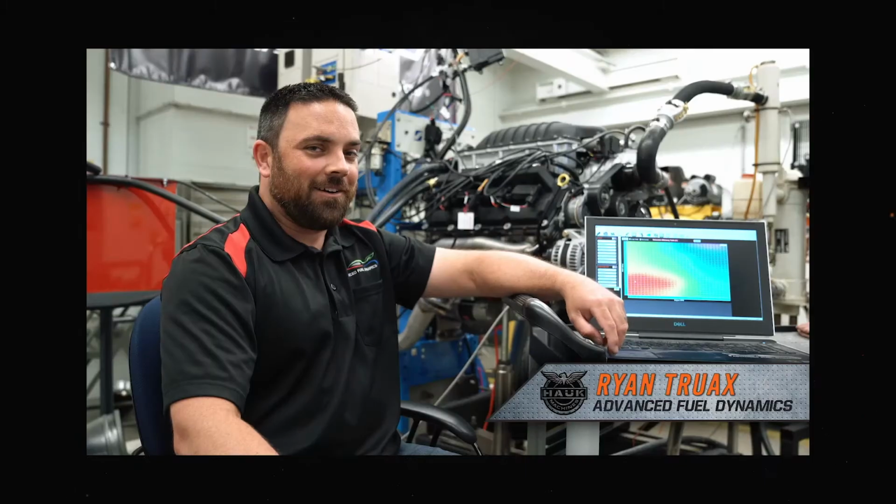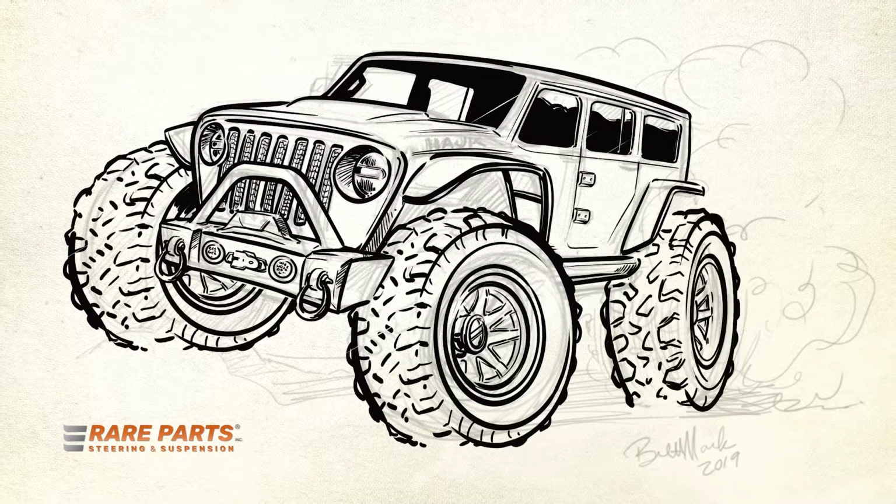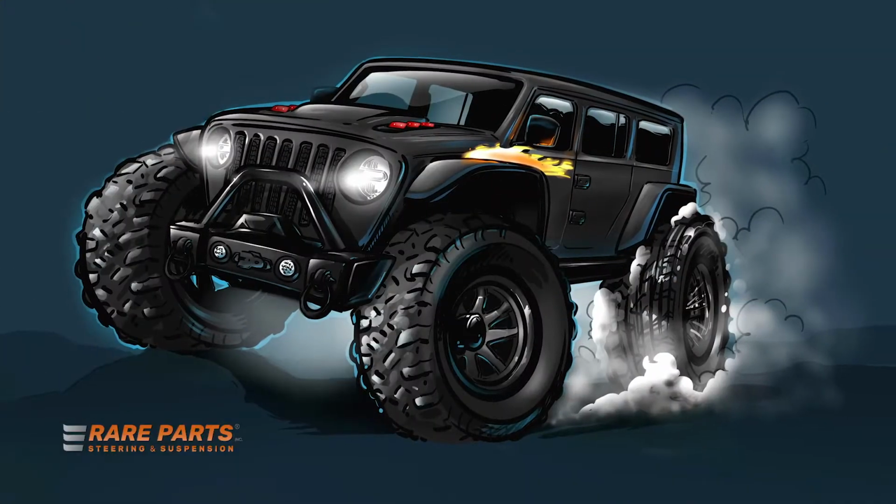But to be honest, this thing was a joint effort with a lot of different companies and some amazing people that came together to make it possible. Without any further ado, we'd like to present to you our E85 powered flex fuel monster.